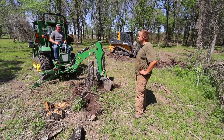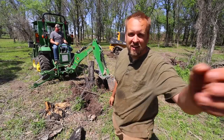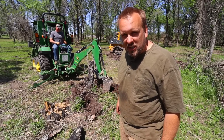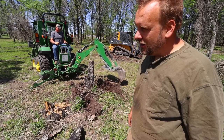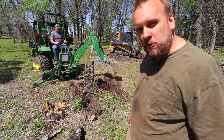What do you think? Should we just use the tree puller? I think so. That or you need to run it. Told you I knew what was going to happen. That tree puller just has so much more power. We were making a trench. Yeah, this would be great, but not for breaking tree roots.